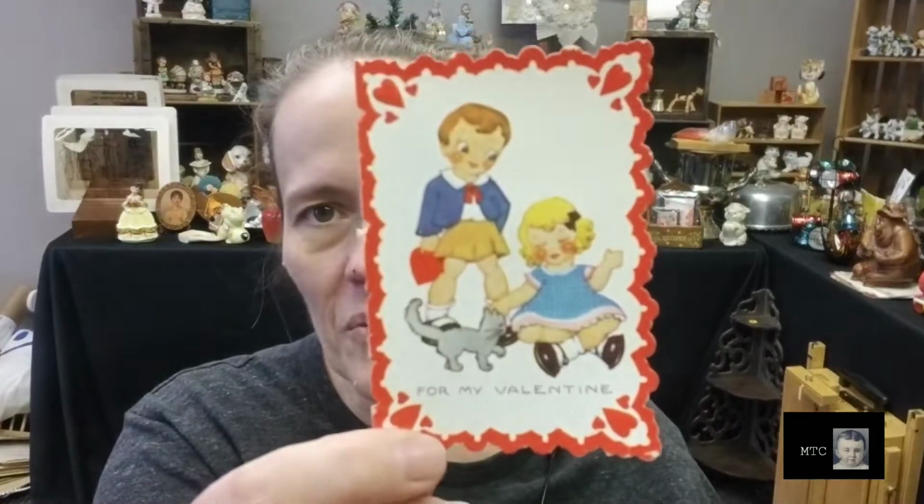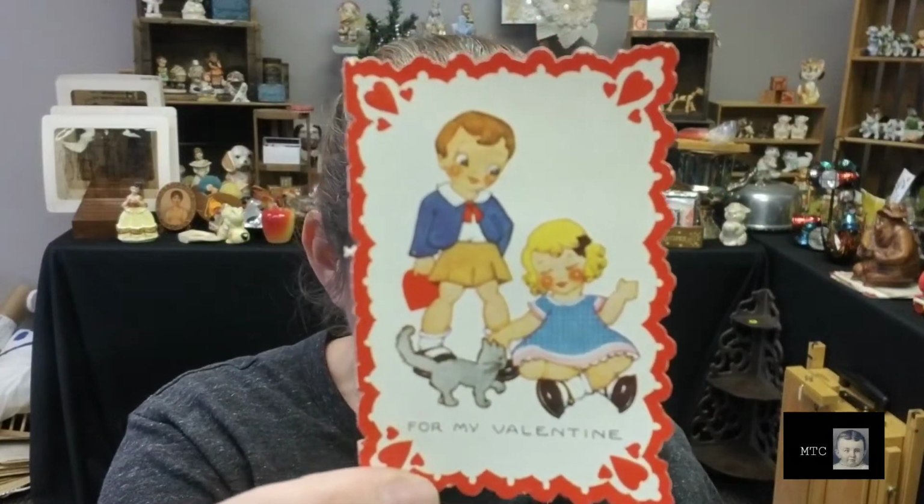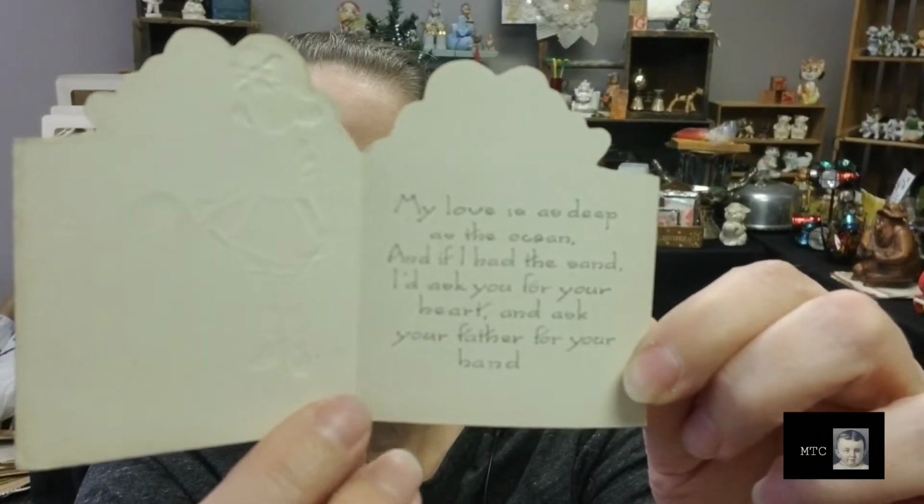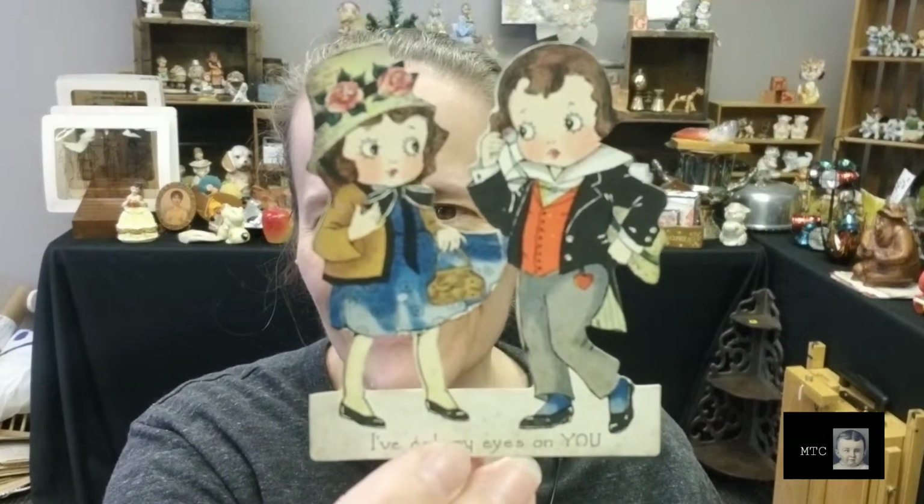Another one of the little paper ones. Like the images on the front there. Oh, these are so sweet. Look at this one. Oh, I love this one. Look at that. Oh my gosh, so cute.